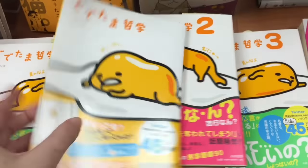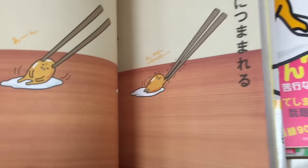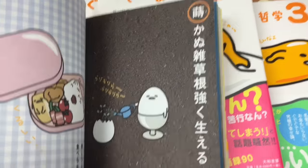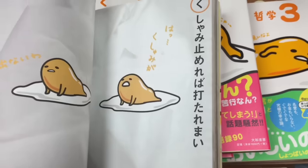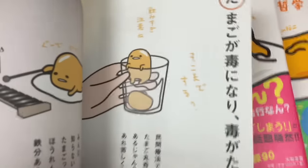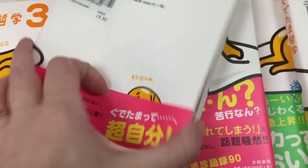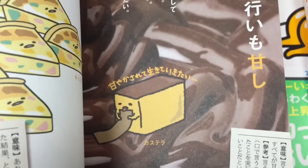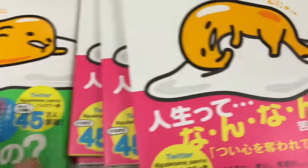They have these cute little Gudetama picture books. He's just adorable. They also have some videos on YouTube. So super cute. I just like to look at the pictures. Oh, he's hugging his egg blanket there. They make a bunch of different ones.